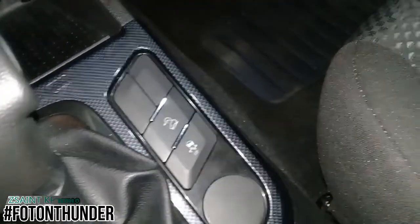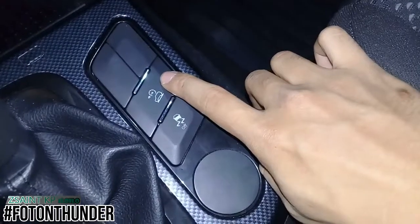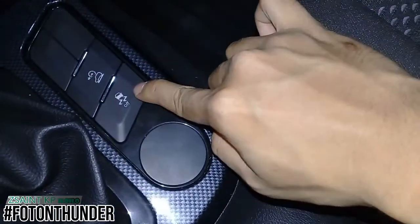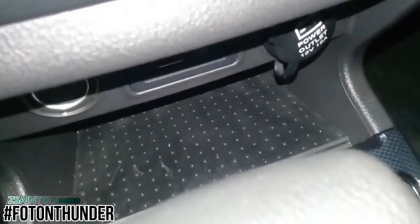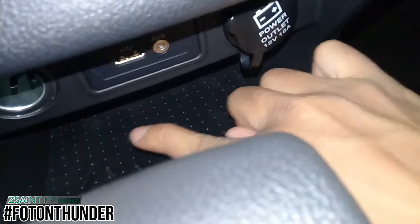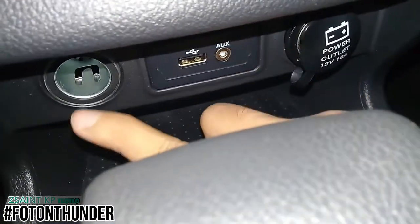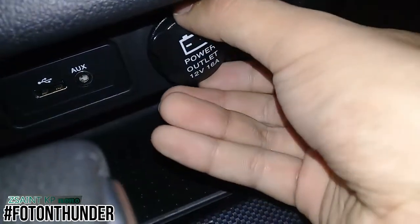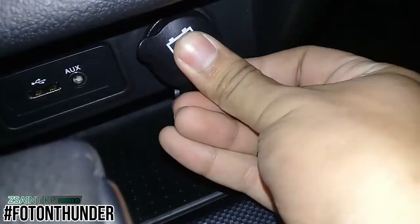To the right, here's your hill descent control, and this button right here turns your traction control off or on. Some more storage right here. Got your USB and auxiliary ports, flanked with 2 power outlets. This one right here to the right is a 12 volt and 16 amperes.